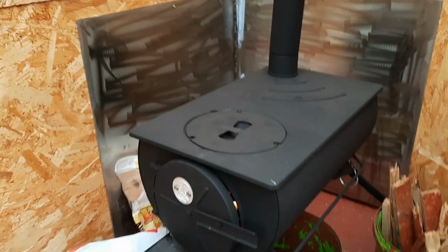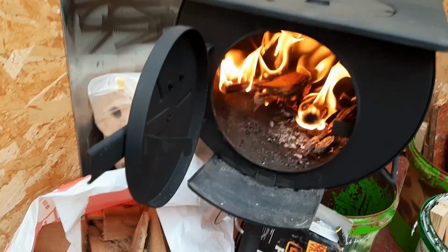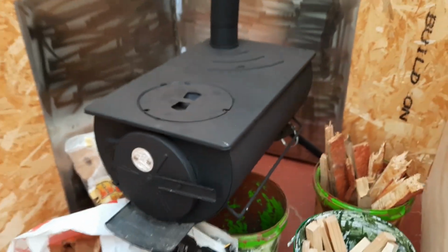It's a little bit cool this morning, so we've just popped a little fire on. Very, very quick to light these, and very, very simple, really good piece of kit.